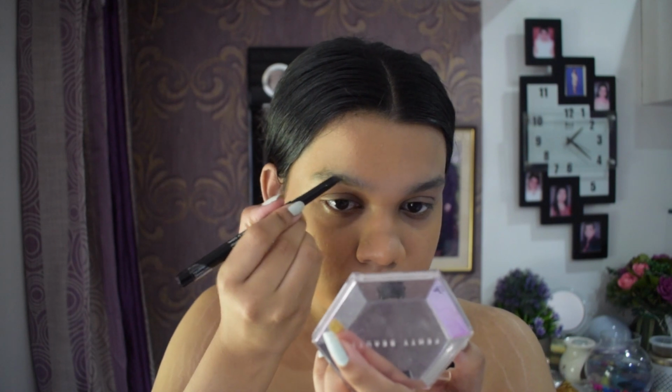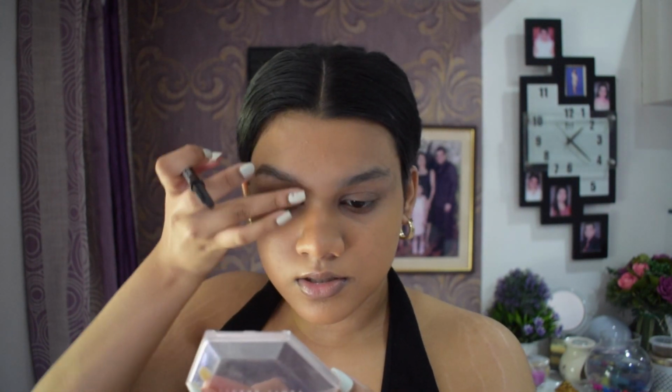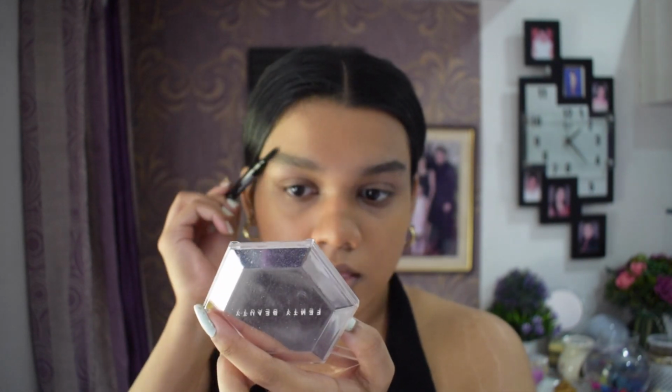I have better priorities. Slightly filling in my brows. I have already pretty bushy brows, so I don't go with really small strokes. Use my finger to smudge the front part because I like the front to be feathery. Just a little fluffy eyebrow moment. Just brushing through that. You can set them if you want, but I let them have their own mind. They are free. Now onto eyes.